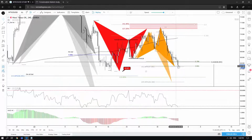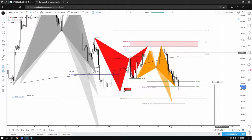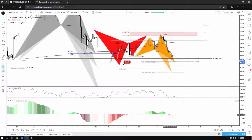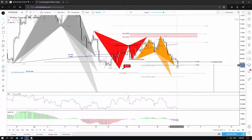And obviously failing to support the price there, we have the next one at the 224 extension. At this point, I'm not so sure if they will find support there. We are again oversold, but still offering some bearish momentum on MACD, at least in my interpretation. So we can see more bearish momentum, but in terms of harmonic trading, we are facing one right now, and the 224 extension a few points below at 66.36.